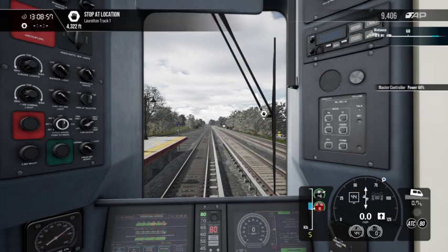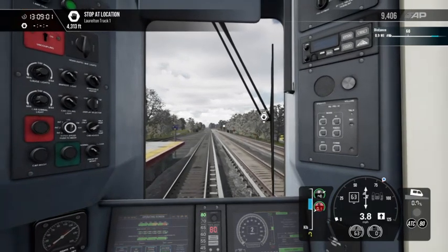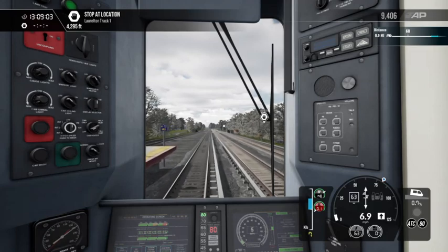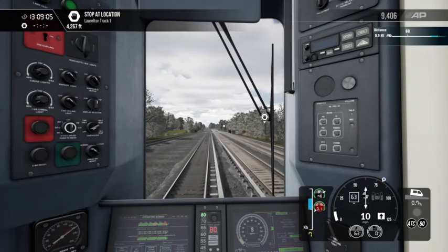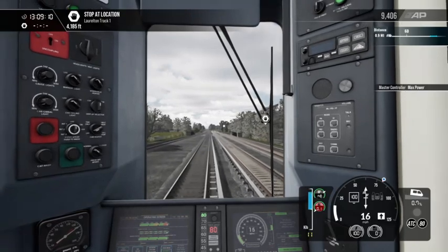Okay, Laurelton's next. Oh, I actually did the scenario the other day where you have to be a conductor. That one's pretty cool. It's not for the motion sick though.